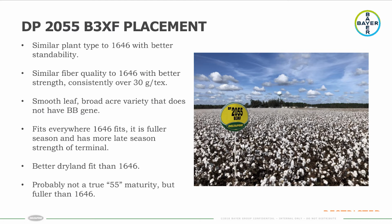Now, one thing I will say about this one is if you don't control it with picks, it'll get big and it'll get rank, and you may see some rot in the bottom. So you want to make sure that if your guy's planting this one on a pretty good piece of dirt where cotton grows well, then he needs to stay on top of it with picks. Hit it with an early shot and don't let it get away from him, because it's hard to catch up after it gets going. This one does not carry the bacterial blight gene, so just know that.